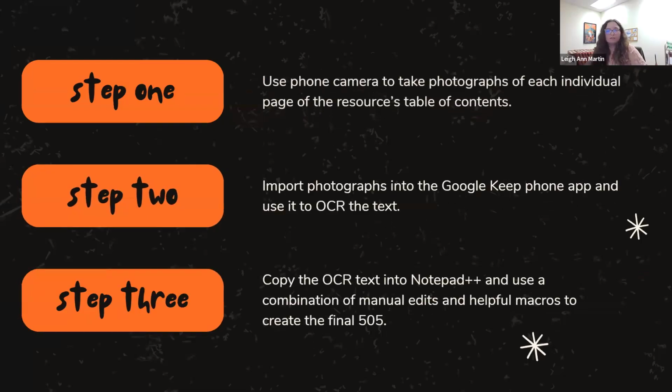So after slogging through 20 or so volumes of the Symposia of the Zoological Society of London, I started to think there had to be a better way, some sort of tool that could make this faster but still good. Through some trial and error, I landed on the following.